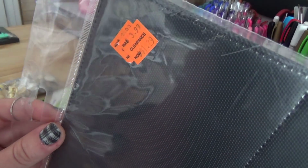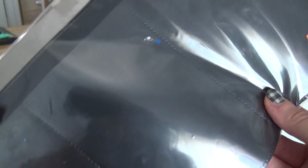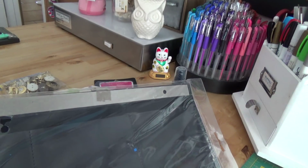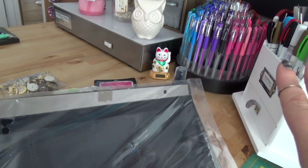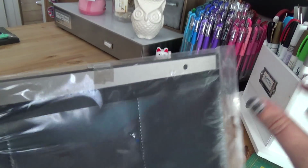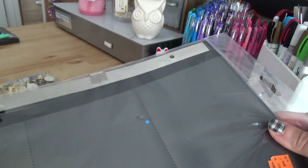And then finally from Michaels, this is the only other thing I got, at $1.29. It is just some album refills. It's the long boys, and the reason why I got them is I'm getting back into scrapbooking, and you know me, I can't just have all 12 by 12 layouts. I need little different things here and there just to keep it visually interesting to myself, and then it's fun to flip through for others.